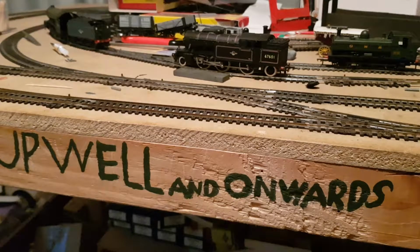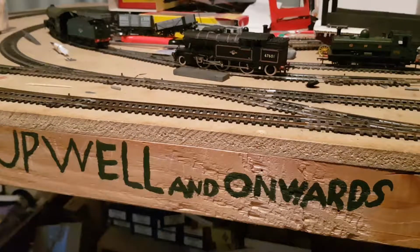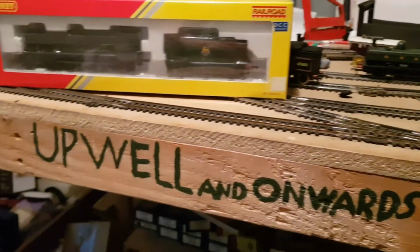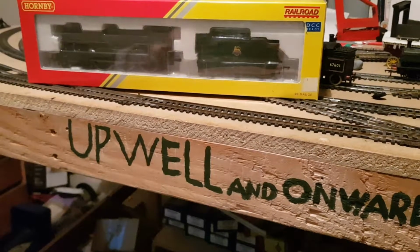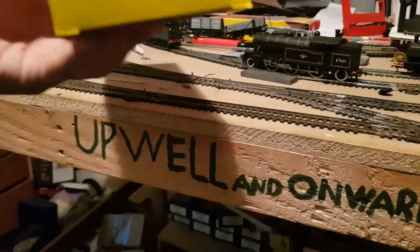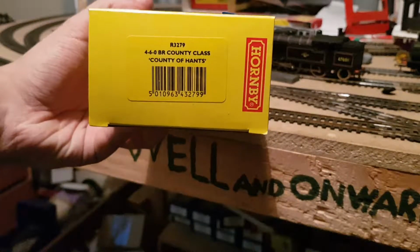Hello everyone, Upwell and Onwards here, and in a quite mellow tone, I thought I'd display a Hornby Railroad brand locomotive. One that I think is actually one of their best, which is this. If you can't tell by the look of it and the glare, just look on the side of the box. A Great Western County class.